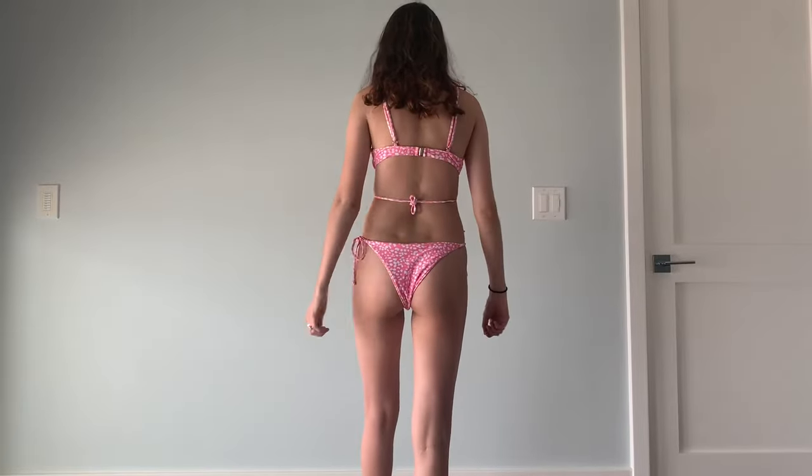Also, I really like this one because it has tie-up bottoms. So those are perfect because they'll always fit. You just tie it to where it fits. So let me show you guys the back of it. How cheeky is it? Probably more cheeky than the last one, but it's my whole butt out. You guys would tell me, right?